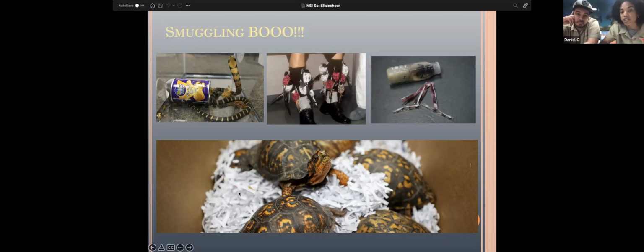Down here, this last picture is an actual native animal to the United States and here in North America. This is called the eastern box turtle. These guys are not commonly trafficked in the United States, as they can be found here, but they are commonly trafficked out into other countries. Because they are seen as an exotic animal in other locations, they are commonly smuggled here in the United States and shipped to other locations as well.